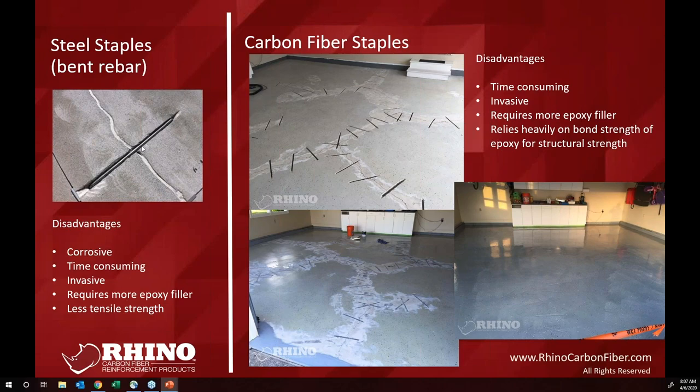One of the reasons I don't is because you know it's going to corrode. Even when you put it in the ground and put it in contact with concrete and water, it's going to corrode. So it's what failed before. I don't know why I would want to do it again.